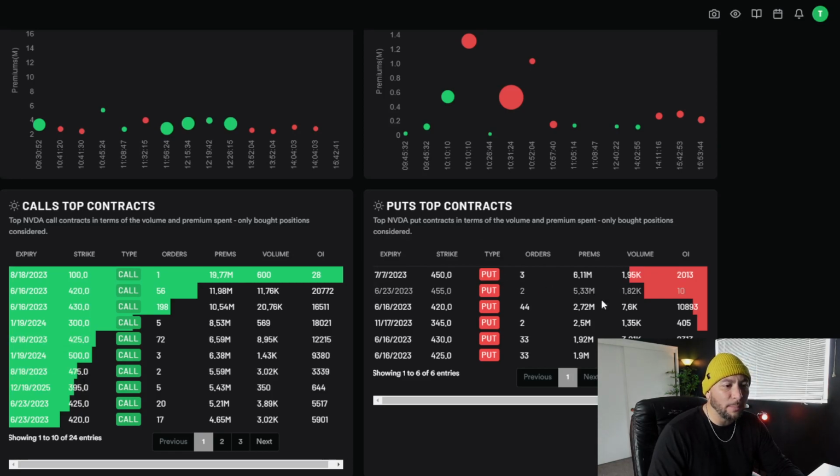If we look at the put side here, the buyers are absolutely outweighing the sellers at this point, but you can start to see those 450 and 455 puts starting to come on the board. So we have $6 million in premium here and $5 million in premium here, for 2 weeks out and about 3 weeks out, July the 7th and June the 23rd, 455 strikes. We have put orders for 5.5 million and then 6 million here on the 450s.